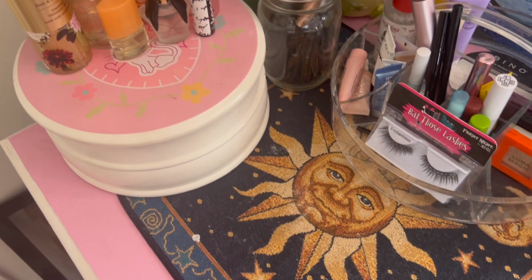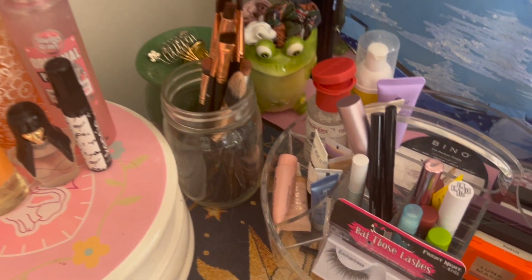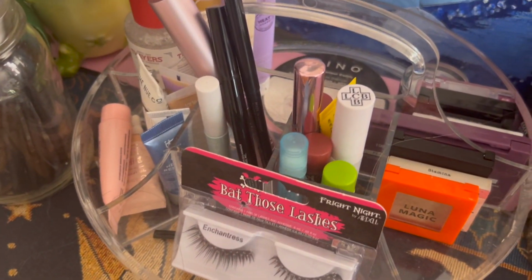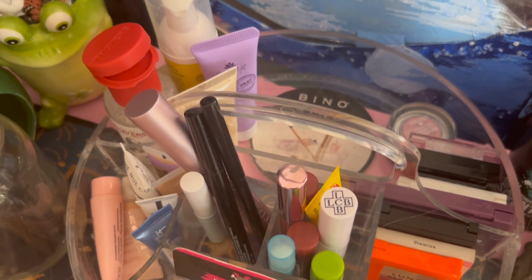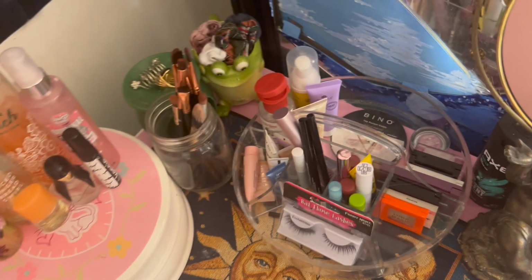This is what my desk looked like after I cleaned up everything, and you can see I did move around some of my perfume as well. But yeah, it looks pretty clean. All I have to do is go back to my college apartment and clean up everything that's over there, so stay tuned. So I'm back at my house in college, and I'm looking at all the makeup that I have here.